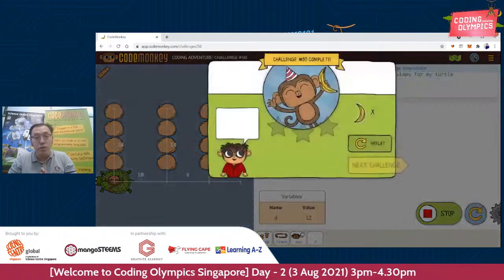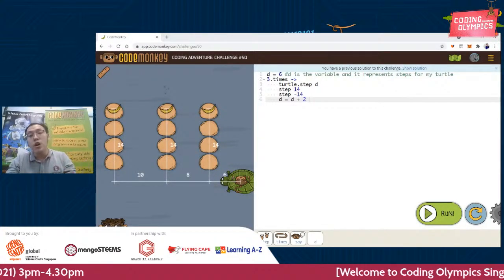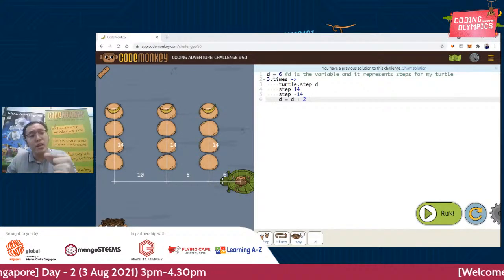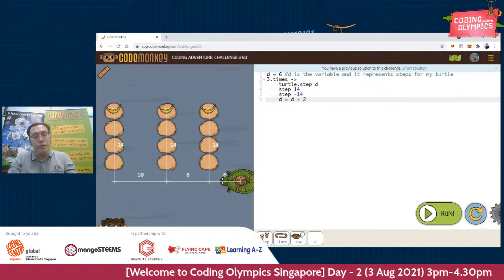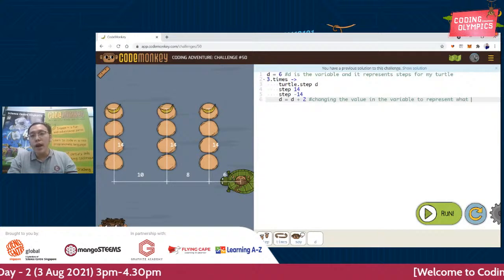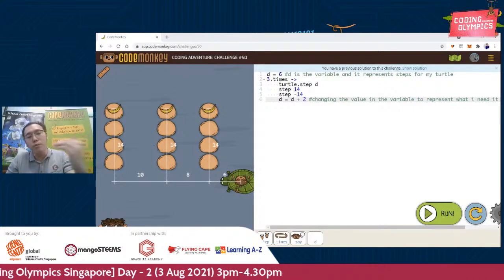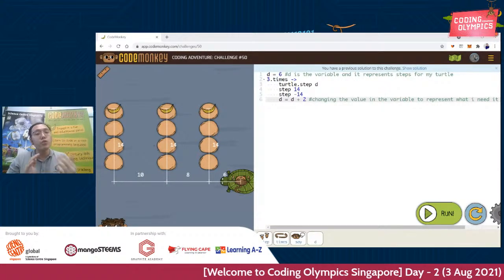Now remember, students, when we learn about variables, we covered that a variable is a store of information that can be later manipulated or changed as and when we need it. So students, again, take note, variables are a store of information. And in this particular challenge, or if you notice throughout challenges 30 to 50, every time we add in a formula inside a loop, we are changing that information to our requirement. So in this particular case, I am changing the value in the variable to represent what I need it to represent. All right, so I'm changing the value. So take note, students, variables represent a store of information, and by adding a formula inside the code, we are able to change the value inside the variables to make sure things are all right. So that is challenge 50 as well.